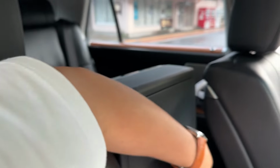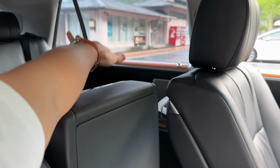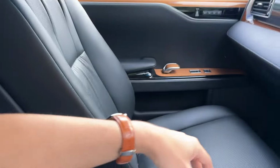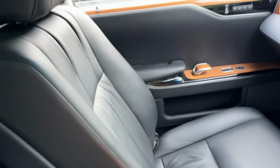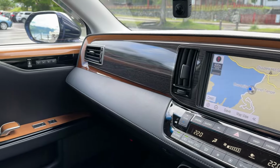Now, as a driver, this can be a bit annoying, but I guess this is meant to have a screen for the rear passengers, but also give a semi-privacy as well. A little separation from the front to the back. I can control my seats over here for the passenger as a driver, so you can have your VIP be more comfortable.